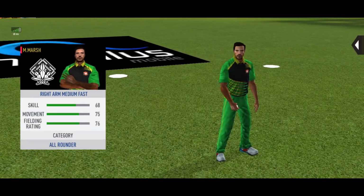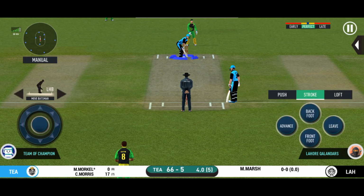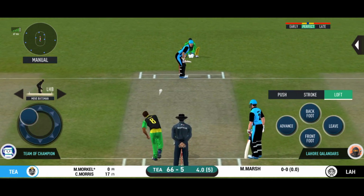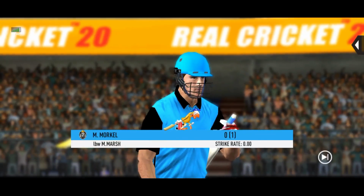In-form fast bowler into the attack now. Expect some serious chin music. Batsman getting ready to face his first ball. Big appeal. Long walk towards the pavilion.